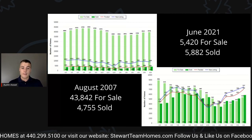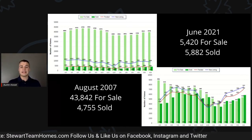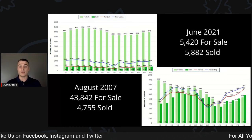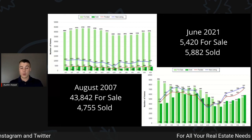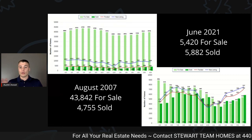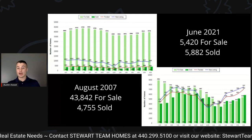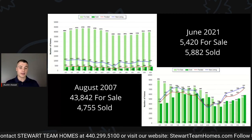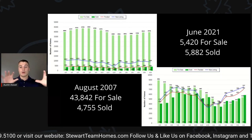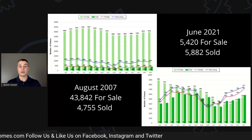On the other hand, back in August of 2007, when we had the housing crisis, we had a completely opposite market. We had 43,842 homes up for sale and 4,755 that sold. So in June of 2021, we had an extreme undersupply. In August of 2007, we had an extreme oversupply. Side by side, you can get an idea of how different these real estate markets were.